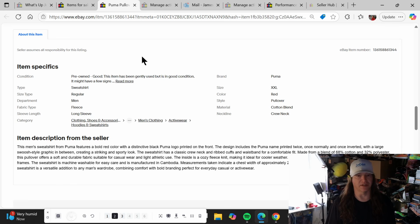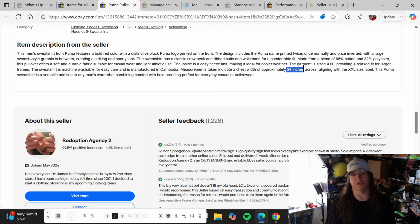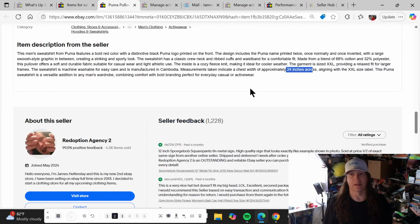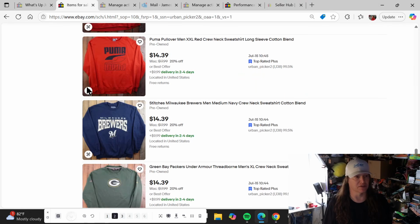Again, details here. And this one, it put the cross size, the pit to pit, but it didn't put the length. That could be because my picture was cramped, because this picture is kind of fuzzy, so maybe it just didn't feel comfortable pulling it. So again, no big deal in my eyes, because I got the picture there.